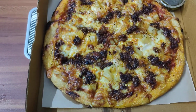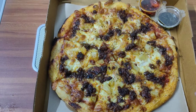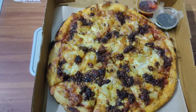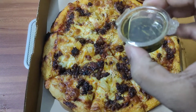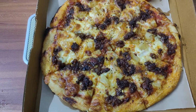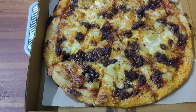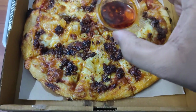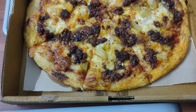So it is the chorizo pizza, which is a Goan style chorizo, and they've got a little bit of potatoes as well, onions, mozzarella cheese. That's basically it. Along with this, they also give you a little bit of hot oil with basil or pesto in it. I think it's, yeah, maybe it's basil, and maybe like a chili oil as well. I don't know. I will try it out and I'll see how it is.